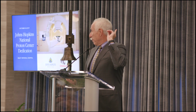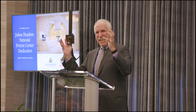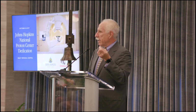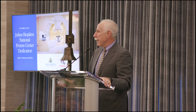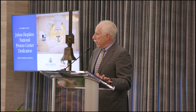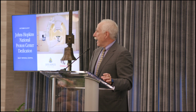If you saw the picture, it's a big building, right? And if anyone's been on the tour today, it is big and it is complex. It's got a lot of big things in it and big machines. And that doesn't happen by me just saying, let's build a proton center, and someone saying, okay, we'll build a proton center. It was 7 years of hard work by a lot of people: Sibley Hospital leadership, Kimmel Cancer Center leadership, the boards, the finance team. This doesn't occur by just snapping your fingers.